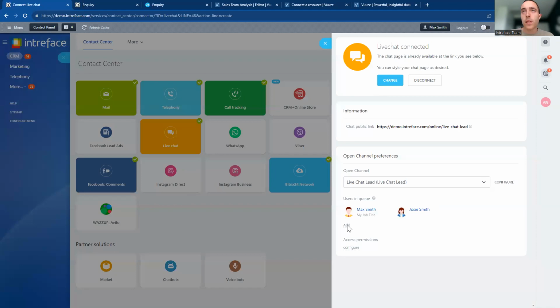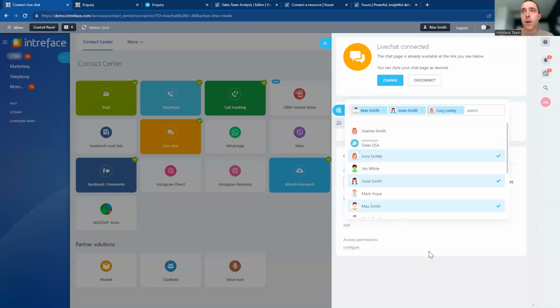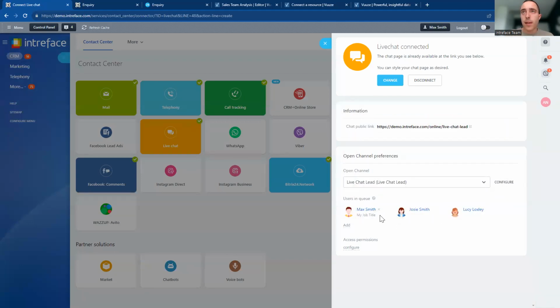So we can set up the users here from our Bitrix system where the live chat messages can be routed to. Instead of it going to the whole sales team, if you've got sales managers and directors who are managing the overall sales team, they potentially don't want to be dealing with live chats, and you don't want the wrong person responding to those chats. So we can set up permissions for how those messages are routed inside your organization.